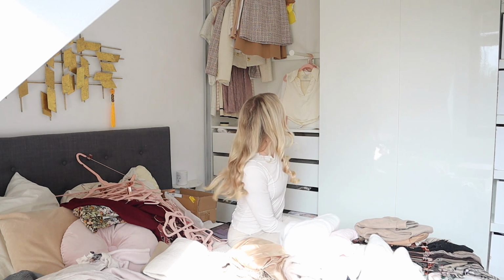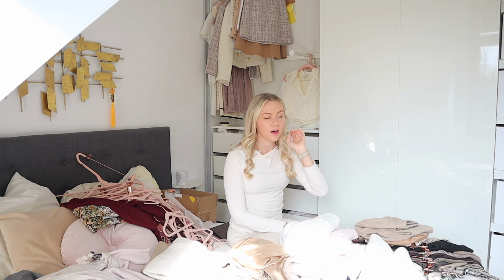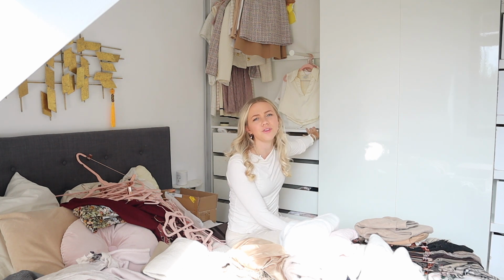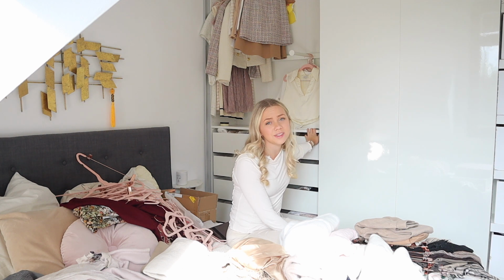Okay, so a lot of progress has been made. I've packed everything away into packing cubes. I'll show you a little tour of what it looks like right now. But basically, the rail is almost empty. There are a few things that I've just kept because they're trans-seasonal and they stay in my wardrobe no matter what season, or because I've just got them new.